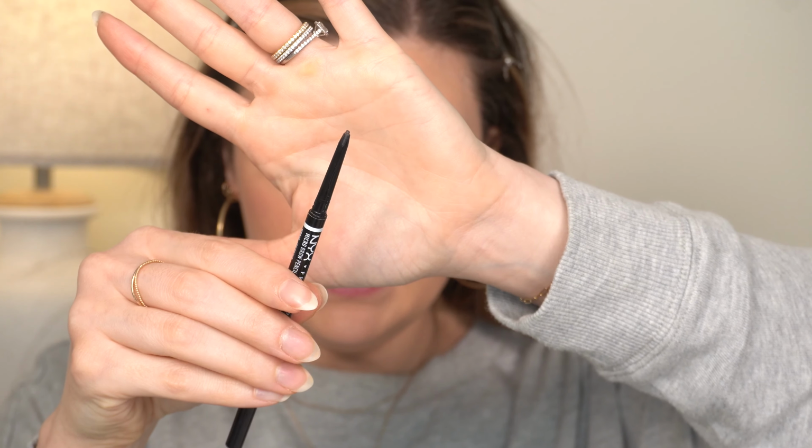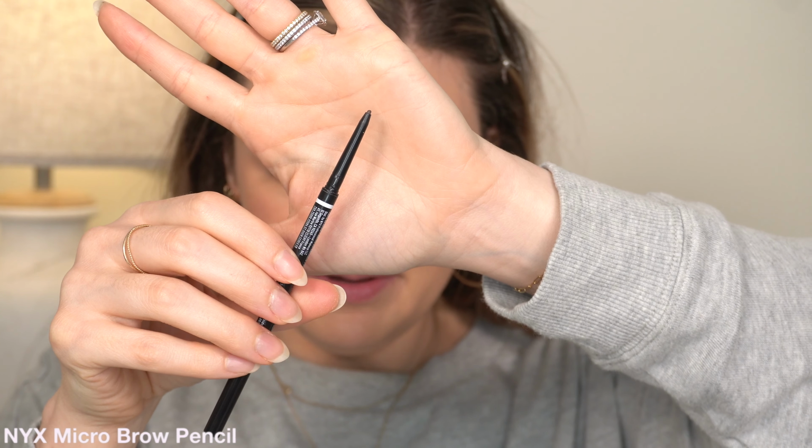All right, and now I'm going to quickly, very lightly fill in my eyebrows, but you guys look at this. This little nub of product is all I have left in here. So I'm about to use this up. This is the NYX micro brow pencil.